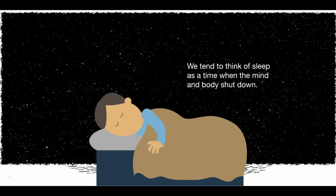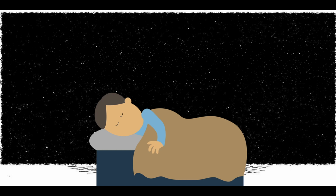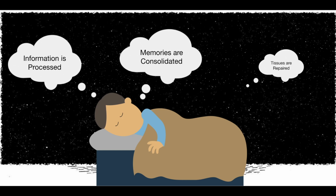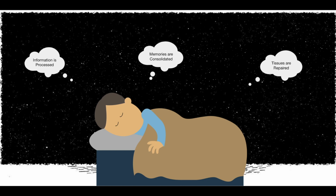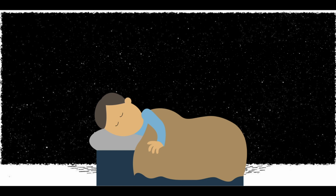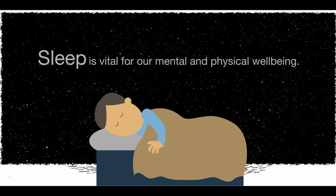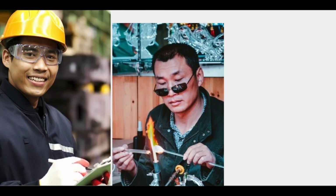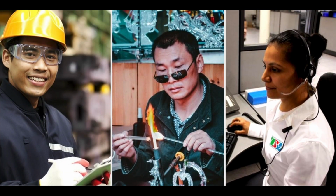We tend to think of sleep as a time when the mind and body shut down, but sleep is actually a very active period when information is being processed, memories are being consolidated, and tissues in the body are being repaired. And without it, we just don't function as well. While much about sleep remains a mystery, we do know enough to realize that it is vital for our mental and physical well-being. We also feel better, concentrate better, and do better on memory tasks when we have had adequate sleep.